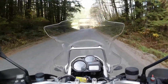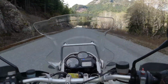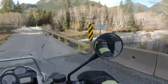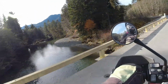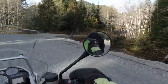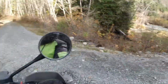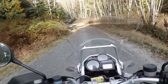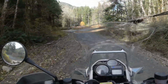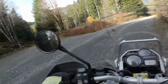We have not seen any wildlife other than one eagle and a couple squirrels run across the road. No bears on that river either. Okay, let's go up this little road. We're basically right at sea level, so there should be fish in these rivers.